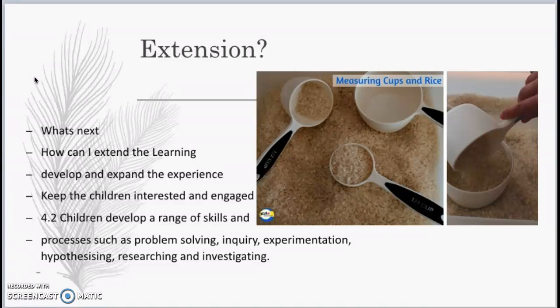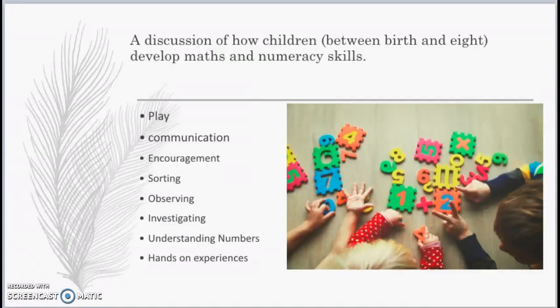As Julia, 2005, states, the teacher's role involves familiarizing themselves with what children already know and providing experiences and opportunities to extend and sometimes challenge existing understanding. This is a discussion of how children from birth to 8 develop maths and numeracy skills. I've stated here that it's based around play, communication, encouragement, sorting, observing, investigation, understanding numbers, and lots of hands-on experiences.